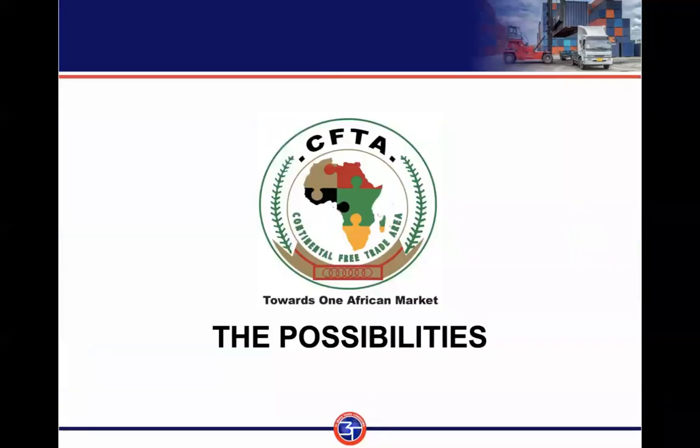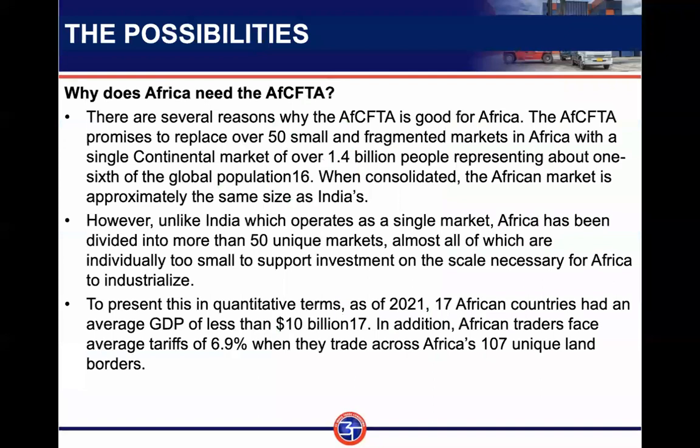So we started last week. Today we'll continue from where we stopped. We are looking at the possibilities of AfCFTA. There are several reasons why AfCFTA is good for Africa. The AfCFTA promises to replace over 50 small and fragmented markets in Africa with a single continental market of over 1.4 billion people, representing about 1/6 of the global population.